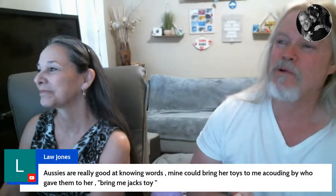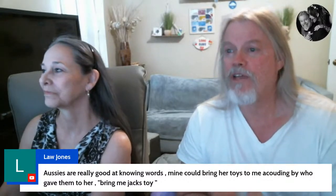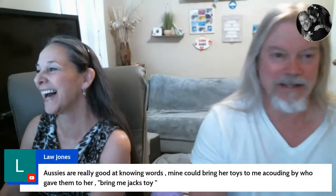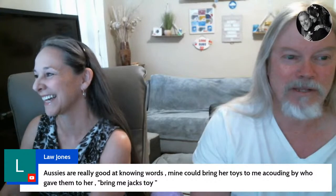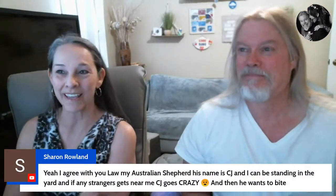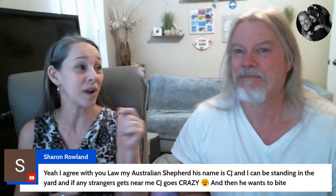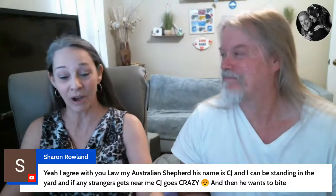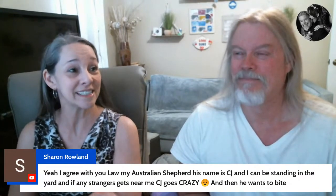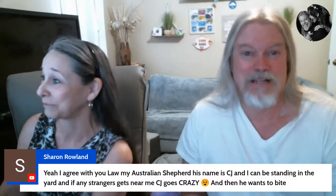Law says, Aussies are really good at knowing words. Mine could bring me her toys according to who gave them to her. Like, bring me Jack's toy. That's awesome, ain't it? We had a dog, that little smelly dog you had. Yes, he picked out his own clothes. He had a little box that had all of his clothes in it. He would go get the clothes he wanted to wear. And if he couldn't make up his mind, he laid them all out, and he went to every outfit and sniffed it. And when he decided which one he wanted to wear, he'd pick it up and bring it to you. And that's what he wanted to wear today.